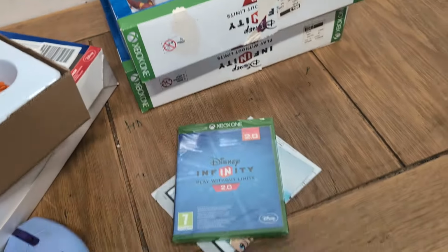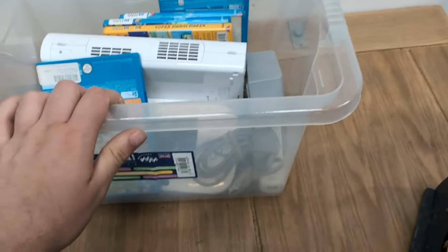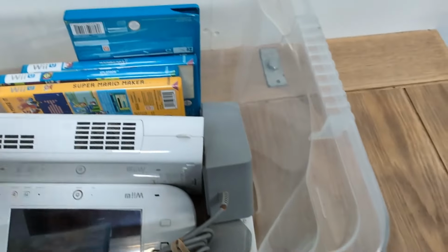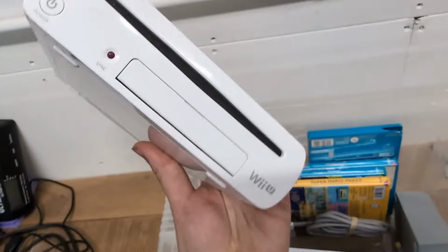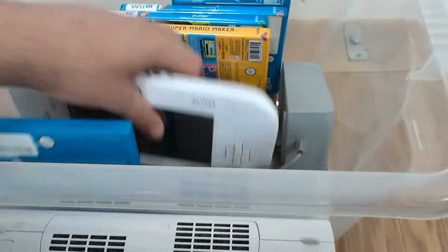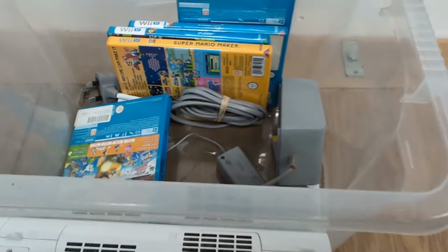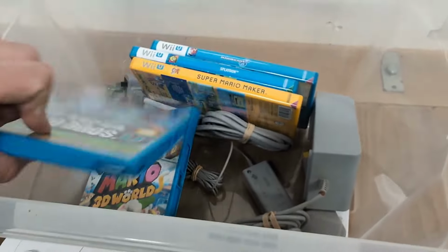And then everyone else's profit. Part of this bundle was this whole set for £50. Apparently not working. It's a regular car boot seller, so I'll go back complaining. But yeah, I should be able to get £80 for the Wii U. Maybe throw in a game. And then the games speak for themselves.